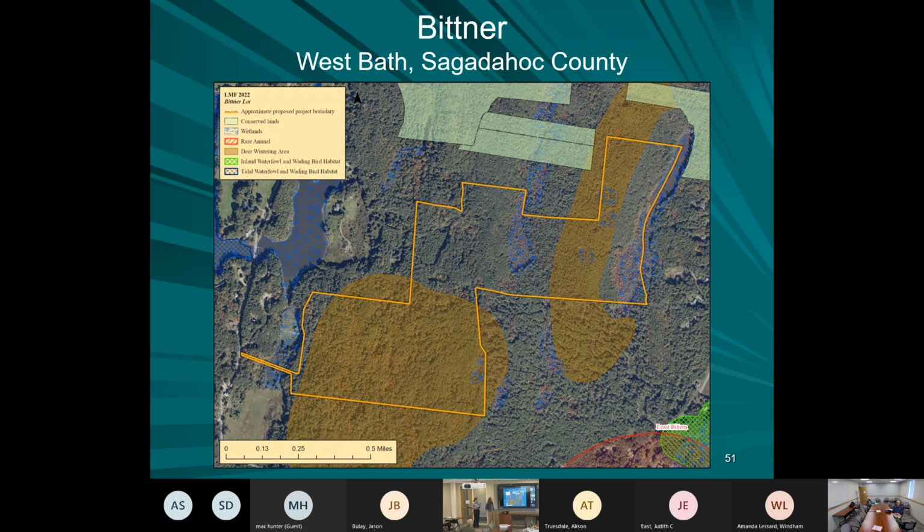So ideally, we are working on two avenues for accessibility. The first will be from the West Bath side, so being able to access it through CELT's existing legal right-of-way through the Grays Preserve across the town-owned land into the northern part of the property. And then, could you just point that out? Sure.